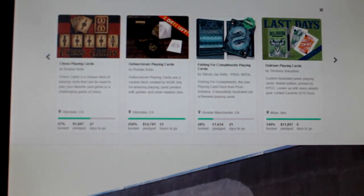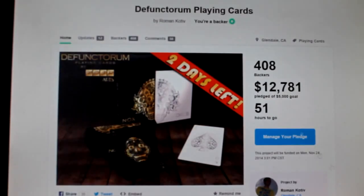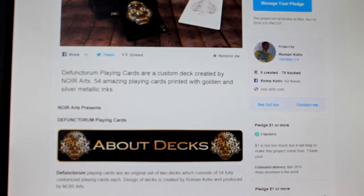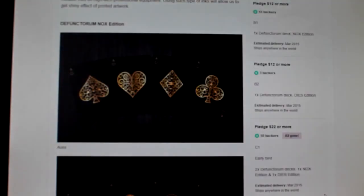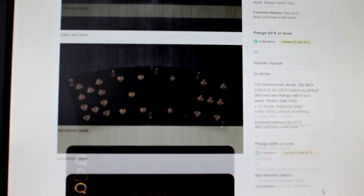Next up is the Defunctorum. Like I mentioned, don't ask me what that name means, but it's also by Roman Kotiv. Very well funded, over 250% as you can see, with 51 hours to go. There's a black deck and a white deck, the Nox and the Diaz. And pretty cool, definitely some kind of skull themes going on in there. But definitely nicely done. I'm not sure if there's metallic inks or not.